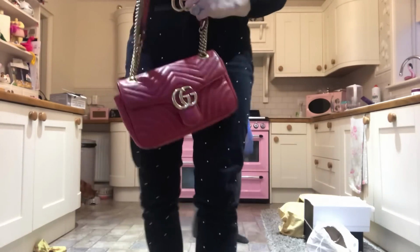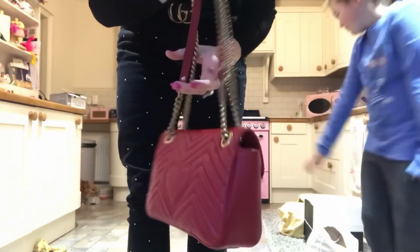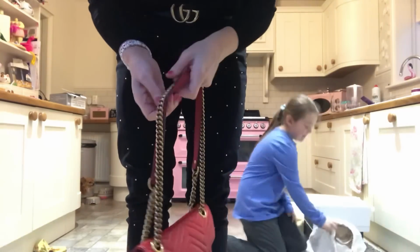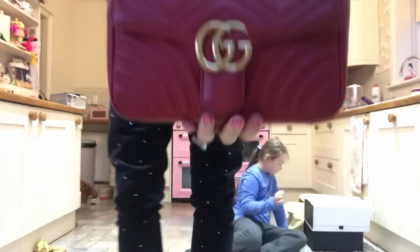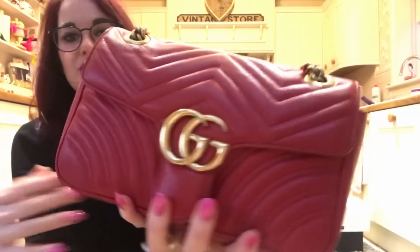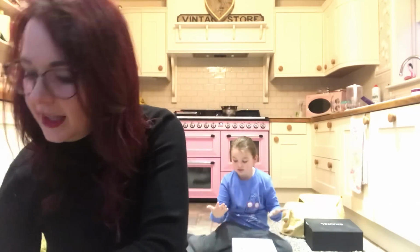So the next one I own is the red Gucci Marmont in size small. Same as the black one, but obviously it's red, and I absolutely love it. It's absolutely beautiful. It's just as lovely as the black one. But again, if you do want a little pop of colour, it's just absolutely gorgeous. So that's my little red one, and I am using that one at the moment. I love it so much.